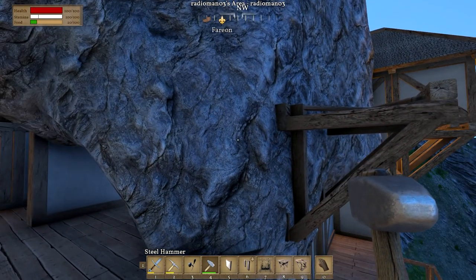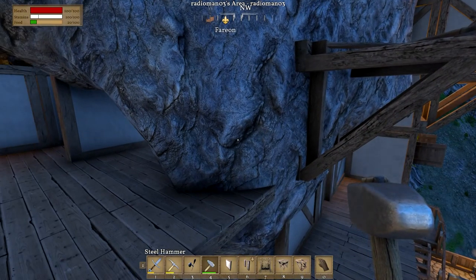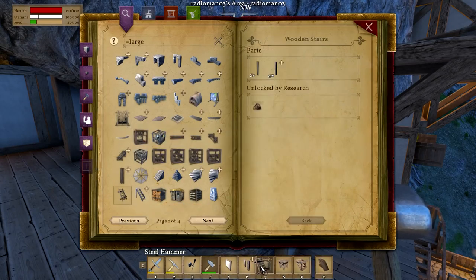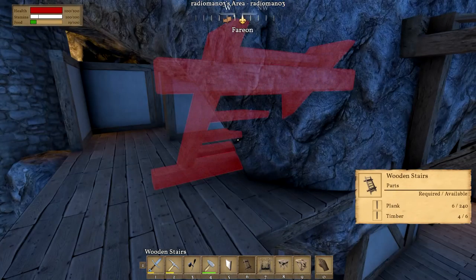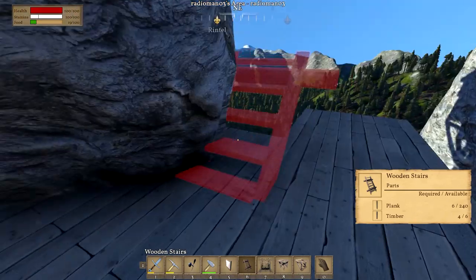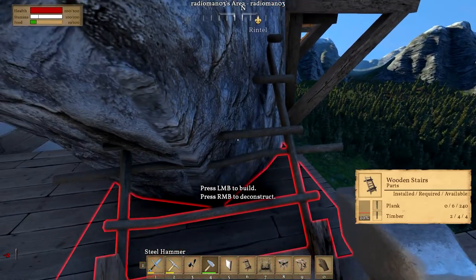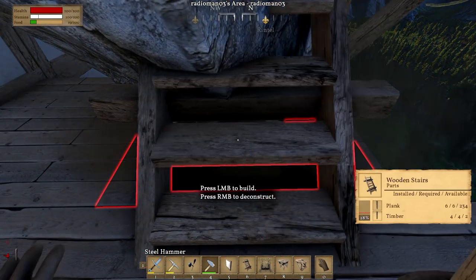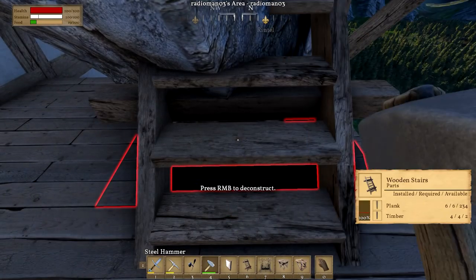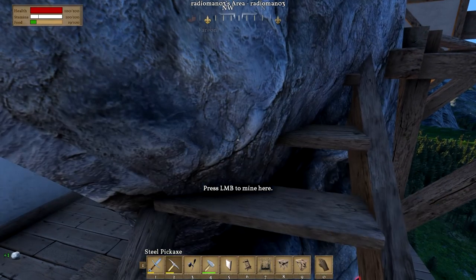I still need to get up here. Give me my wood stairs. Back up a little bit. What about right here? These stairs are interesting. You notice how it doesn't give me the white marker showing that it's a legitimate place to place that? I thought that was kind of interesting how it doesn't do that. We had that last episode too, where it's just a little bit finicky about where you're placing it.